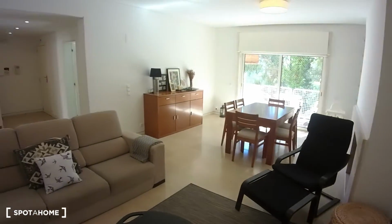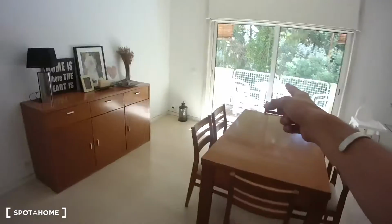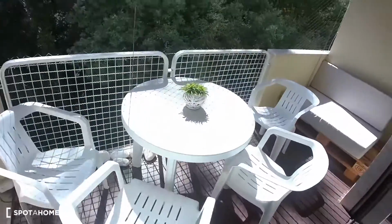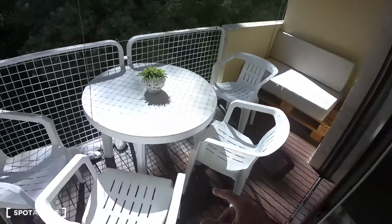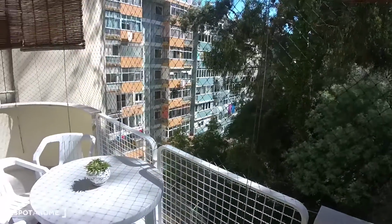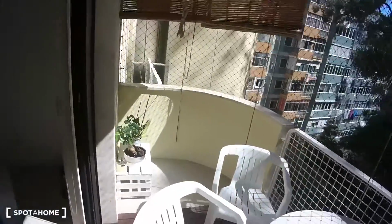This will be the opposite overview of the living room. You might have already noticed the balcony over there. So this house has double exposure and double balcony, which I guess makes a big plus of the house. You can already see a big table, and we have two pallets that are basically used as a sofa. This is the opposite overview. You can actually hear the birds tweeting.